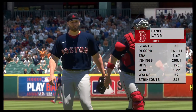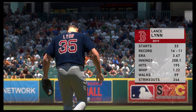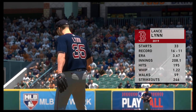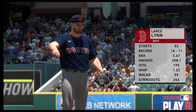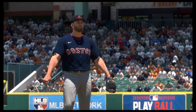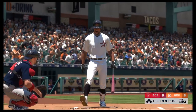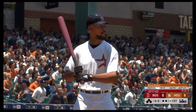Lance Lynn is ready to go as he'll be on the hill for Boston. What do we need to know here, Danny? Hey, Lance Lynn is a strike-throwing machine, not an overpowering guy. He's 92 to 95 miles an hour. He's going to throw anywhere between 60 to 70% fastballs. Does have the slider and does use his changeup. He's primarily a fastball-type pitcher. If he has that good breaking ball, he could be really tough.